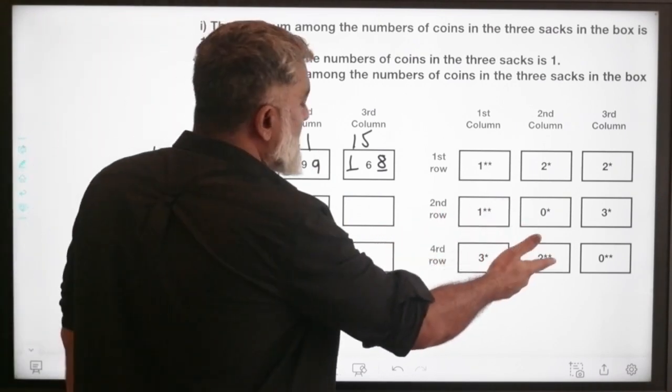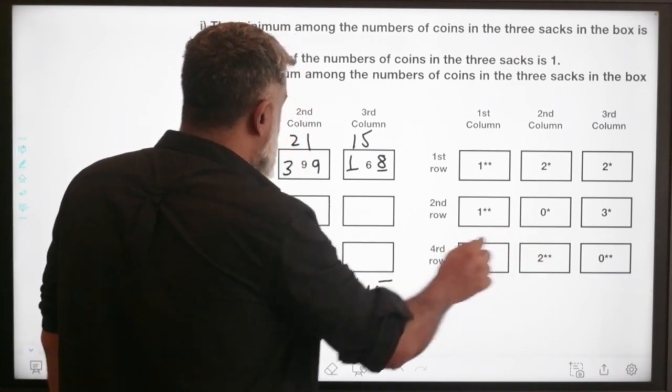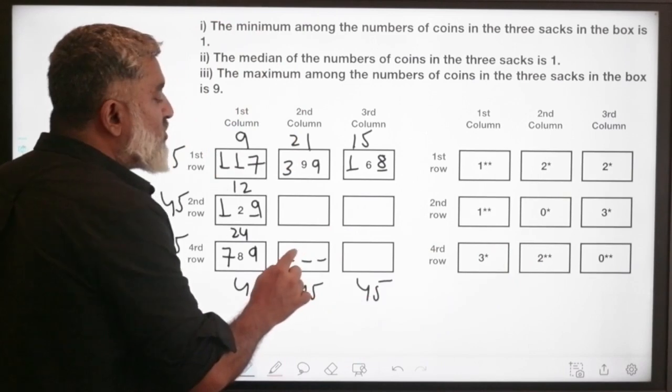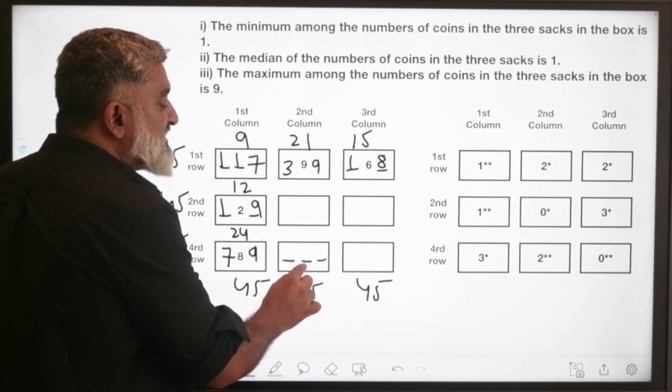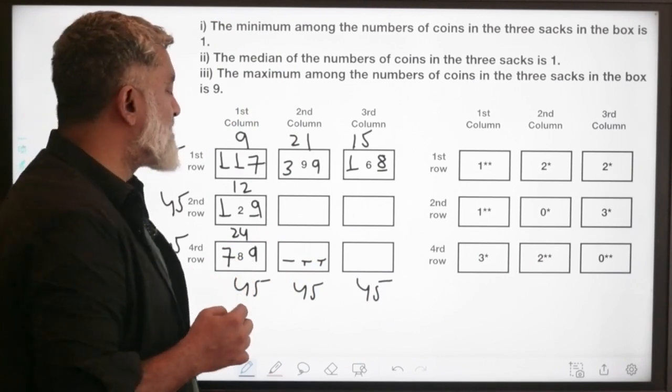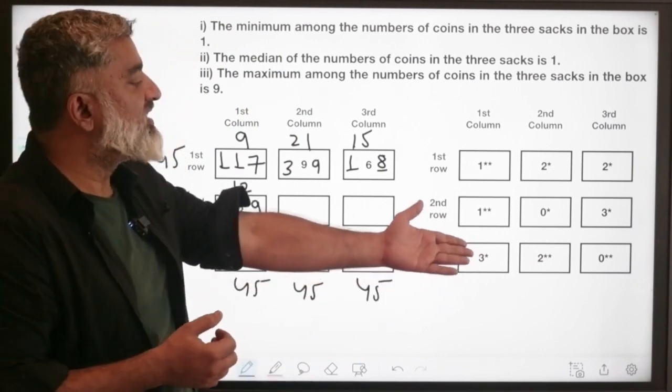So choose randomly. Let's say this 2 star star, 3 bags here. 2 of them are more than 5, right? It's going to be 6, 7, 8, 9 here, 6, 7, 8, 9 here possibly, and one of them is less than 5. Okay, so let's start playing with the conditions again.